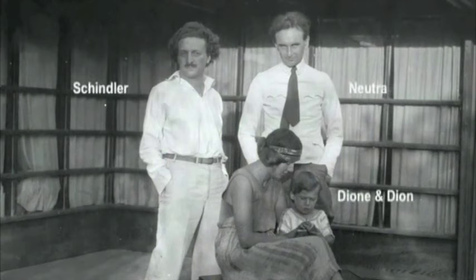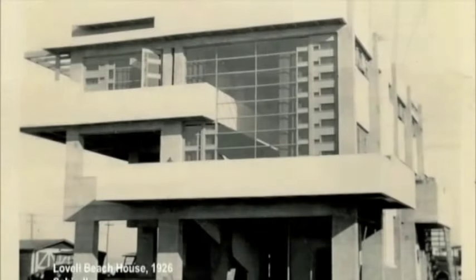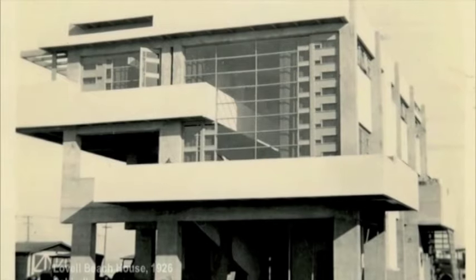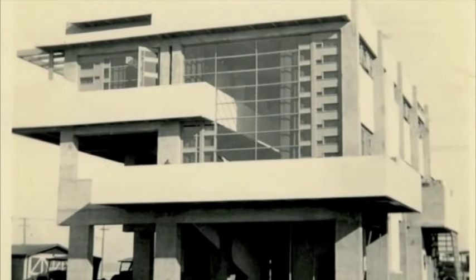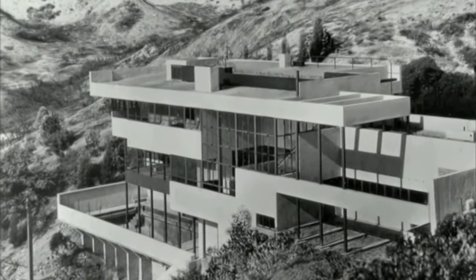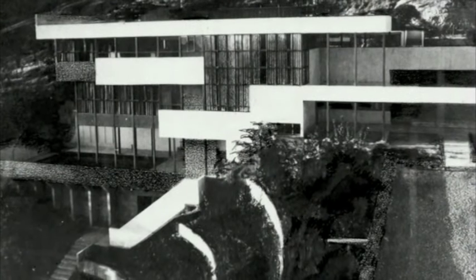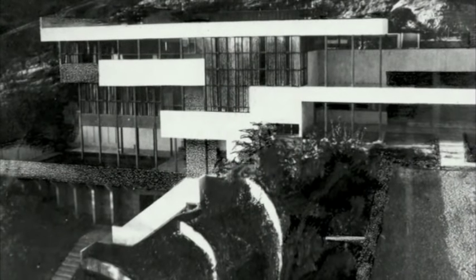His fellow student in Vienna, R.M. Schindler, who was already in Los Angeles, encouraged Neutra to join him. Lovell Beach House was one of Schindler's commissions for Philip Lovell, a naturopath, really his best client, and who became, well, Neutra's best client when Neutra got the commission to do Lovell's townhouse, the Lovell Health House, which was completed in 1929. And that house, with all the international publicity he received for it, really launched his career.